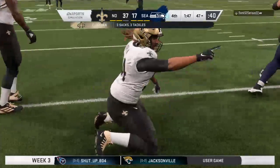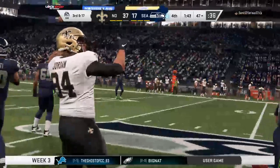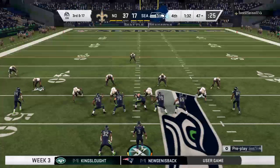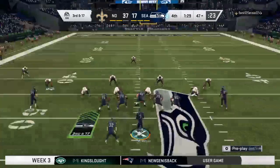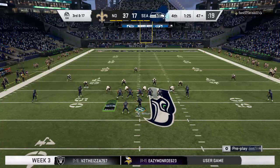Pressure comes, and Wilson's going to go down. Cameron Jordan able to disrupt yet another pass play. That is his third sack of the afternoon. Wilson of the Seahawks looking for something big following the sack. It's 3rd and long here.